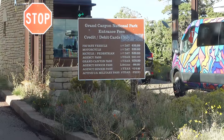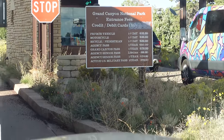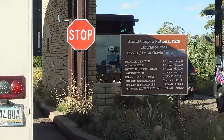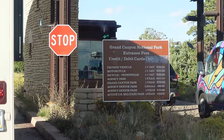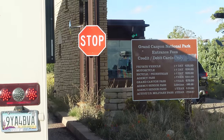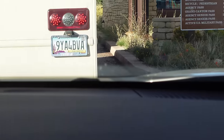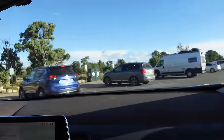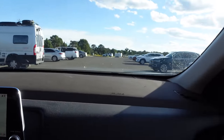No, we've got the America one, which includes the Grand Canyon Pass. Yeah, well, it must be that one because there is no other option on there. I hope they take it. Unless it's 70 plus tax. Mm, yeah, maybe, because I think we paid about $80. Because ours is the America the Beautiful, which covers all the national parks. And they only take credit card as well. Yeah. Right, we're in.